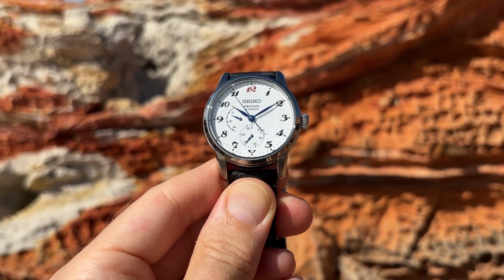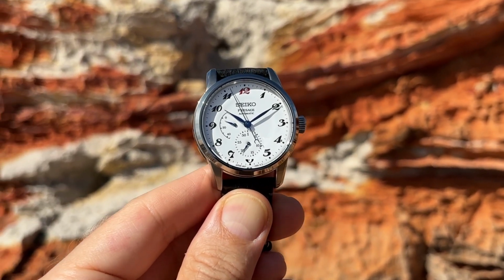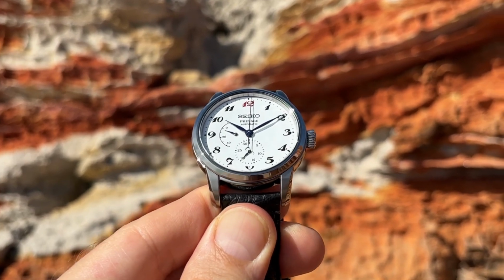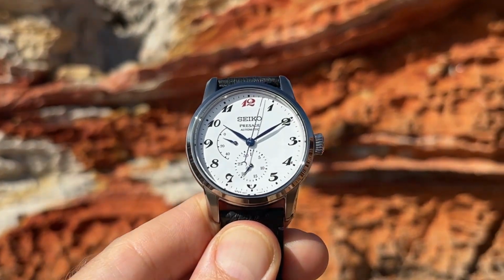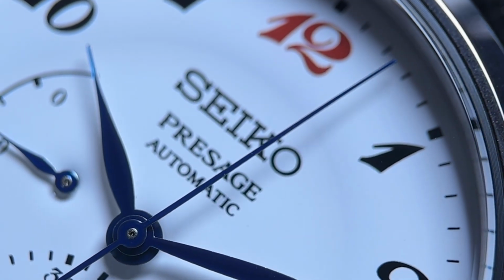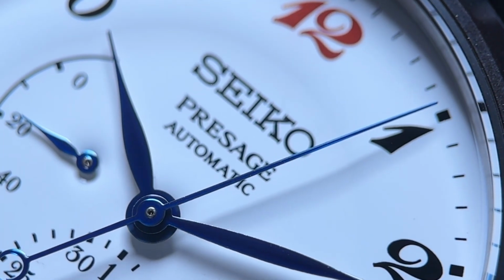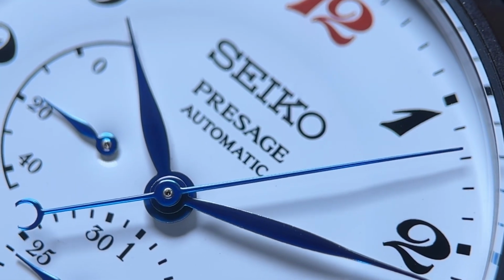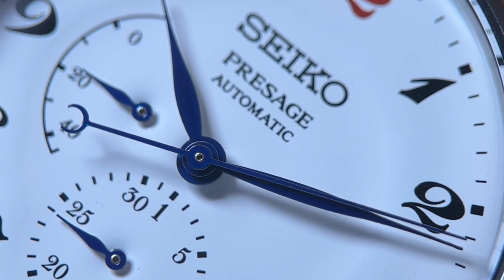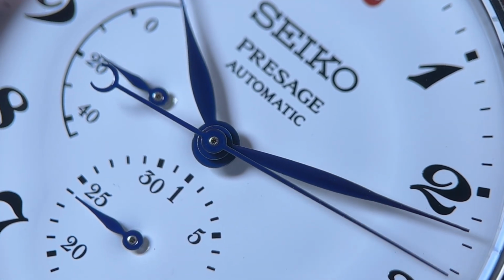And that brings me back to the price of this watch, because there might be a question in the back of your mind, because $2,000 is a lot. $800 is still a lot. And $800 is a lot when you consider Presage watches from Seiko, because you can get a Cocktail Time from Seiko for half that. And I've owned a couple of those Cocktail Time watches and they're beautiful. I love them. But what I can say, this one's a lot better.